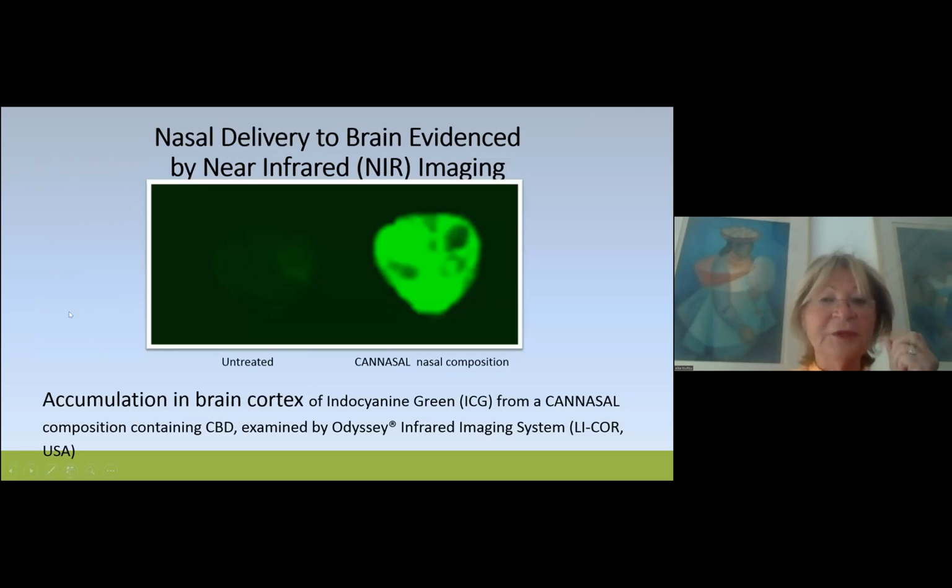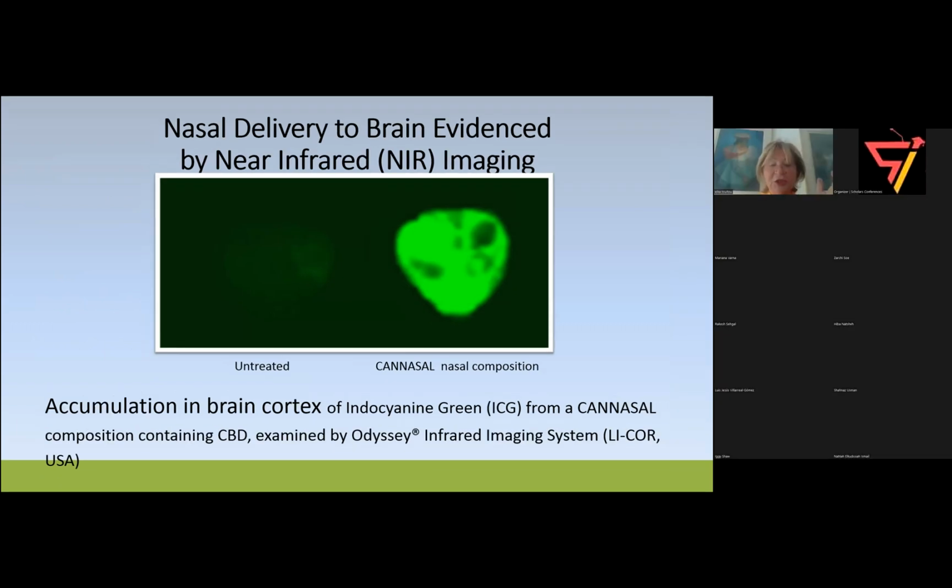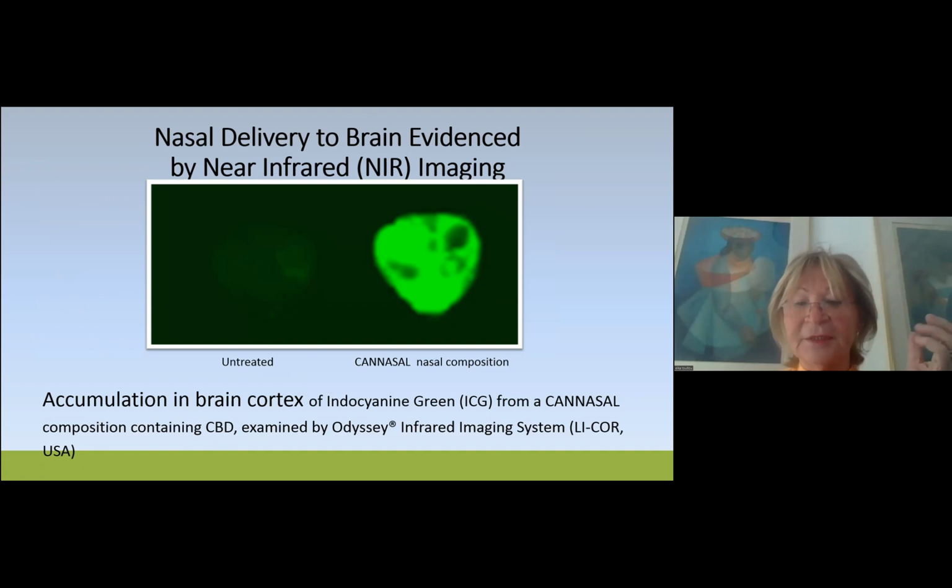Now, we have carried out an experiment to check the delivery to brain of molecules from the formulation. And we carried out this test by using ICG in a formulation of CBD, the new formulation, Canasal, as we call it. And if you see here, which is very hard to see, the untreated brain versus the Canasal nasal composition shows an accumulation of the molecule in the brain cortex.